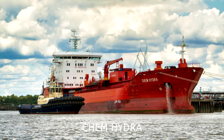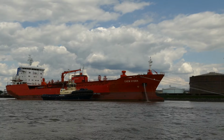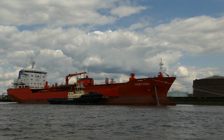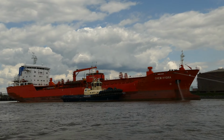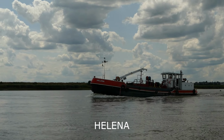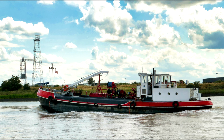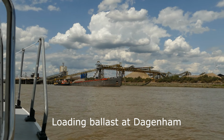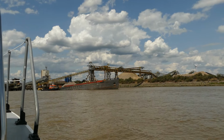And here we see the Svitzer Thames alongside the chemical tanker Chemhydra, which is about to proceed outward bound. The bunker barge Helena, heading back to Denton near Gravesend. Loading ballast near Dagenham is the GPS Illyria and barge.